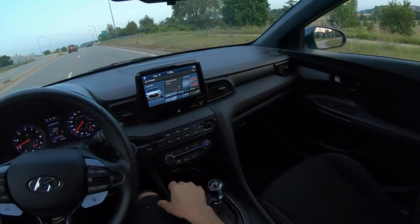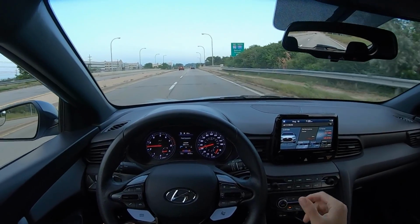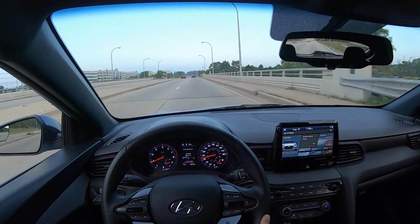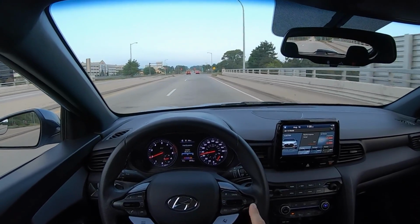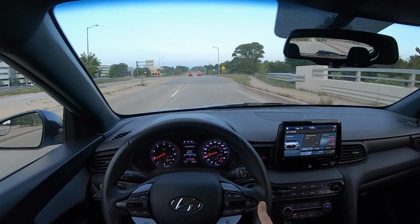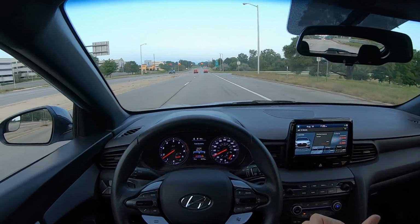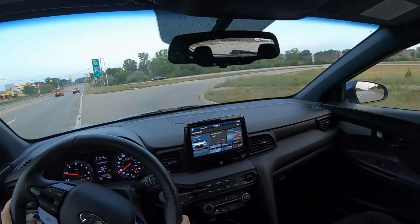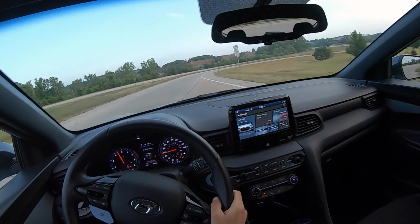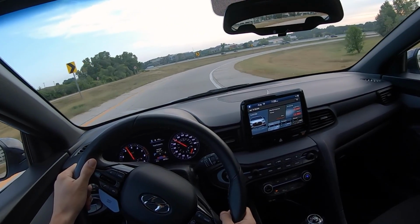Also, getting back to the sound, I think the only other front-wheel drive car that sounds this good is the Fiat 500 Abarth. And I used to argue that's the most fun car in a parking structure. And this might be pretty close. Let's go to a parking structure. Let's test this out. And hit another entrance ramp while we're at it.